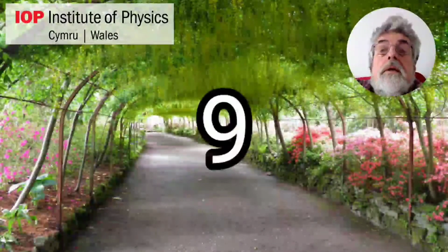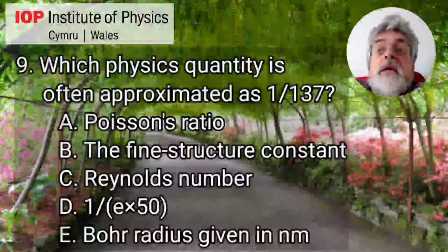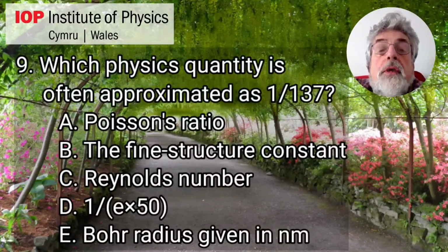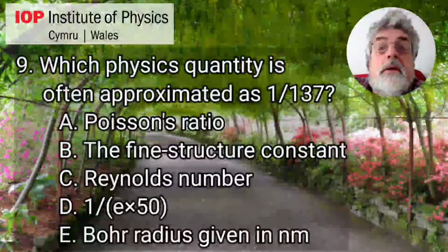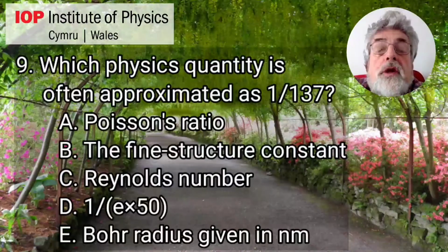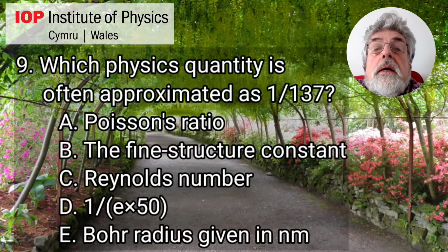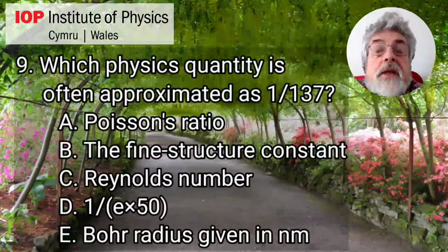Question 9. Which physics quantity is often approximated as 1 over 137? A, Poisson's ratio, B, the fine structure constant, C, Reynolds number, D, 1 over E times 50, E, the Bohr radius given in nanometers.